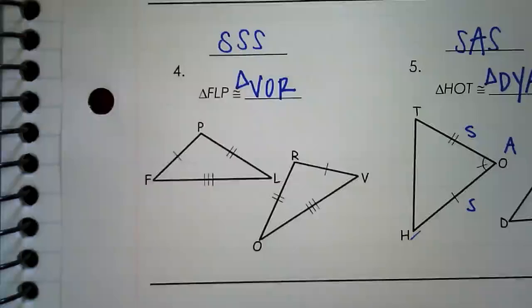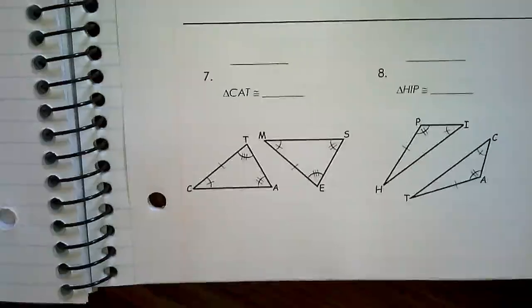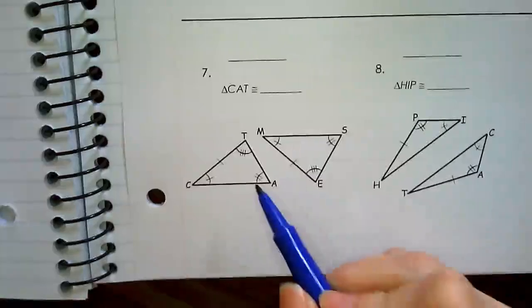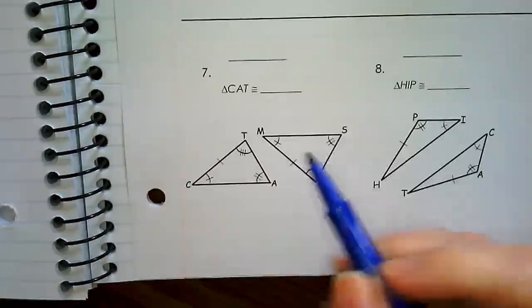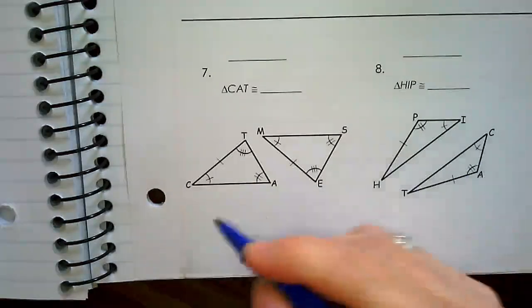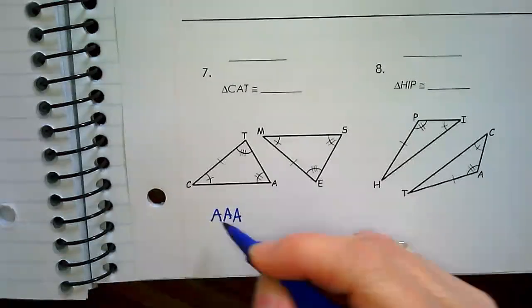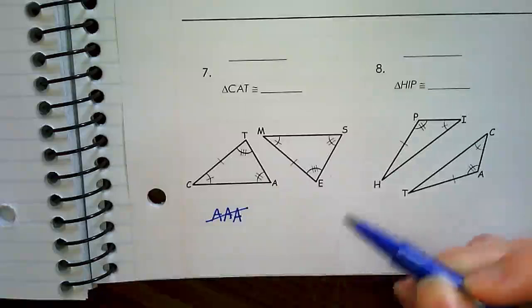All right, number 7. Oh, looks like I need to move the camera here. Okay, number 7. So we got a lot going on here. Now I can see all 3 angles are congruent, but remember, angle, angle, angle doesn't prove congruence, that proves that they're similar. So that one's not going to help me out.